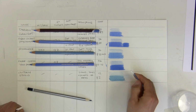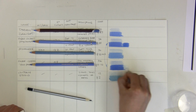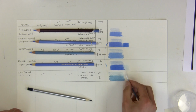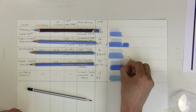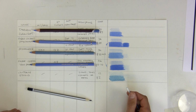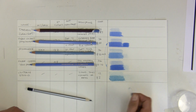Some people like to blend as well. Now, you can do a little bit of blending. I've just got what we'd call a cotton wool bud in the UK. I think we call them a Q-tip in the USA. I'm just seeing if these will actually blend out. Now, some people want them to blend out, some don't. So I'm just showing you what happens to these, so you can make your own mind up.